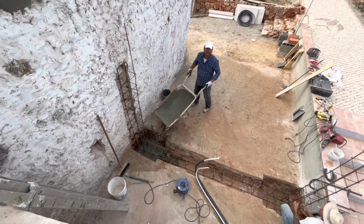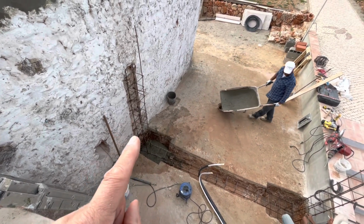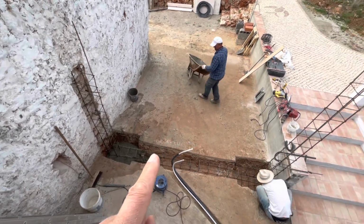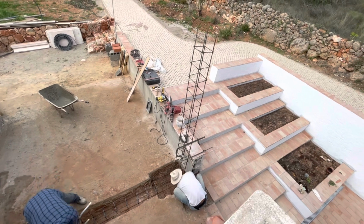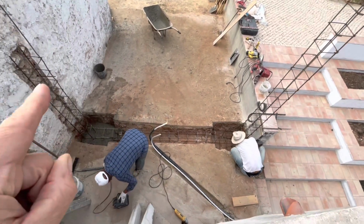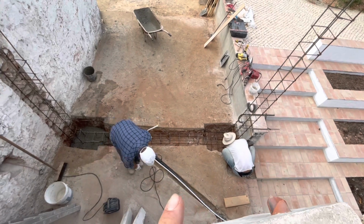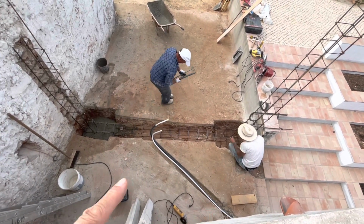Vladimir is bringing more mass for the concrete here, so we're going to fill all this now with concrete, and then build up these pillars. And under this roof that we're going to construct will be the plant nursery. And this is really the central point here.